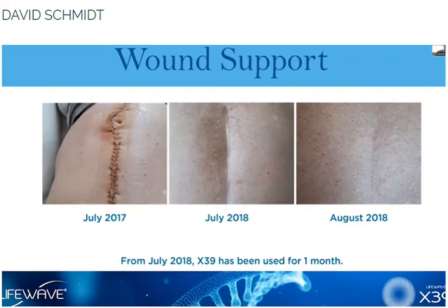So here, this is really dramatic, right. And obviously you have women out there dealing with C-sections, dealing with a lot of different scars or gallbladder surgery, and to be able to kind of heal those scars becomes tremendous.